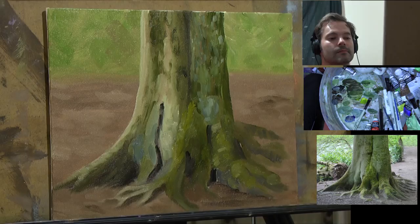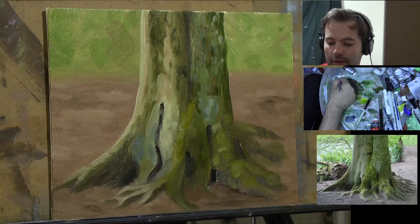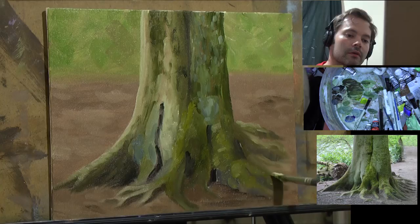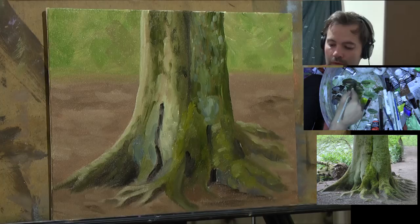Quite liking this one. It's taking shape, isn't it? We'll use some of that light as well, because it's the light kind of hitting behind here, and it's hitting that root there. It's hitting the root there as well. And here. Put in another root. Use that blue. Let's go into some brownie colour.